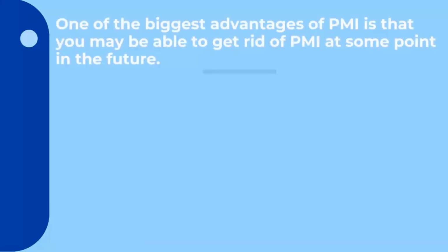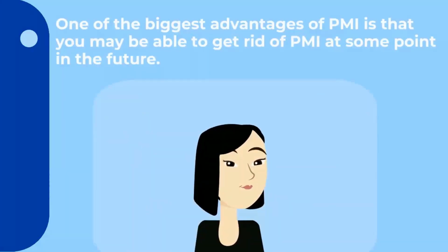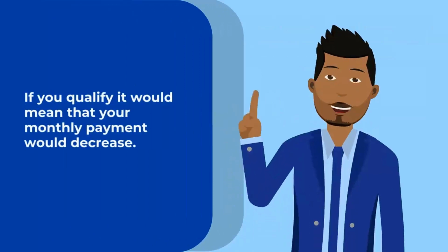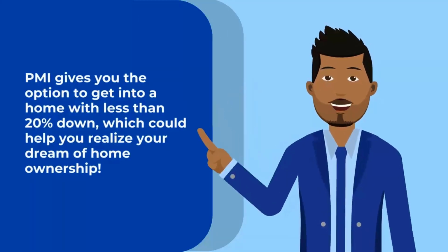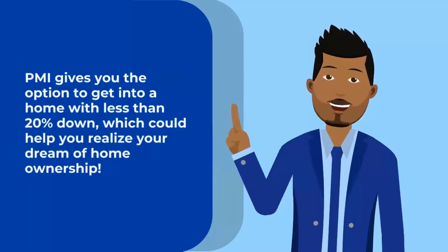One of the biggest advantages of PMI is that you may be able to get rid of private mortgage insurance at some point in the future. This means that after what you owe on your mortgage is below 80% of the value of your home, you can write to your lender and ask them to remove your private mortgage insurance. If you qualify, it would mean that your monthly payment would decrease. PMI gives you the option to get into a home with less than 20% down, which could help you realize your dream of home ownership.